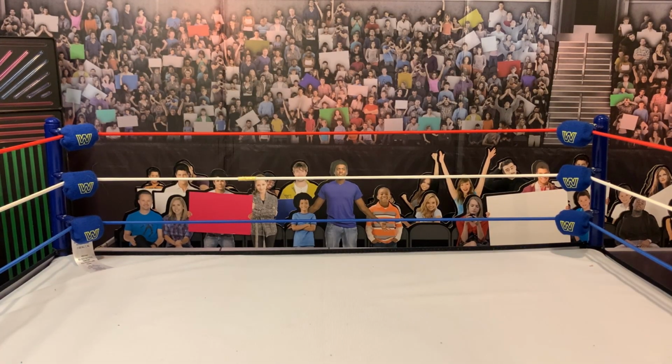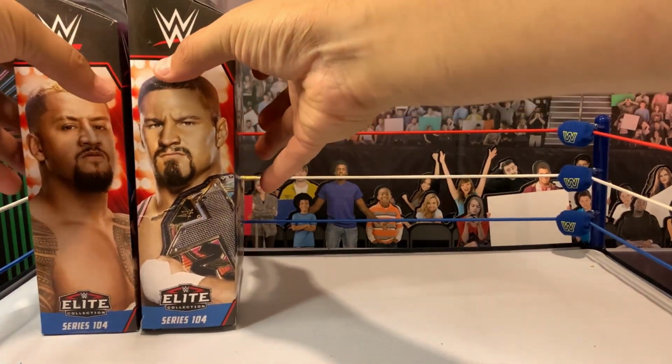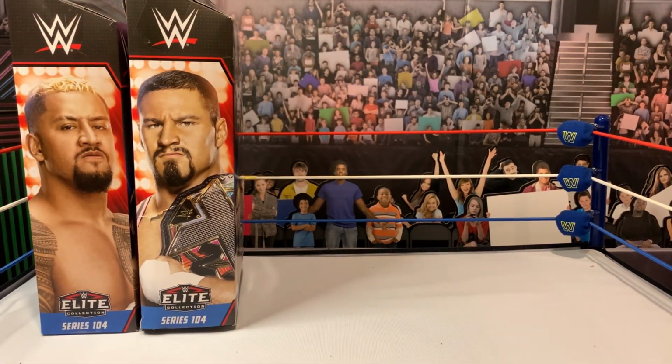Alright, so first I wanted to go through all of my store pickups because I don't even know why I was driving around looking for things. I went to Walmart for something. I wasn't looking for any figures specifically, and then I ran across a bunch of stuff. I found an entire set of Elite 104 and decided to pick up the Solo Sikoa, the Braun Breaker, and then, oh, okay, I remember why I was out now.